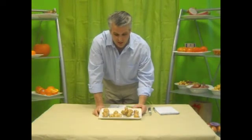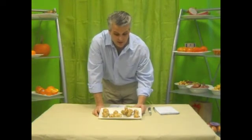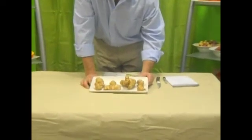New crop sunchokes are out. They started about 2 weeks ago, and as you see, they're absolutely looking fantastic. These will be around for quite a while now, maybe about 2 months.